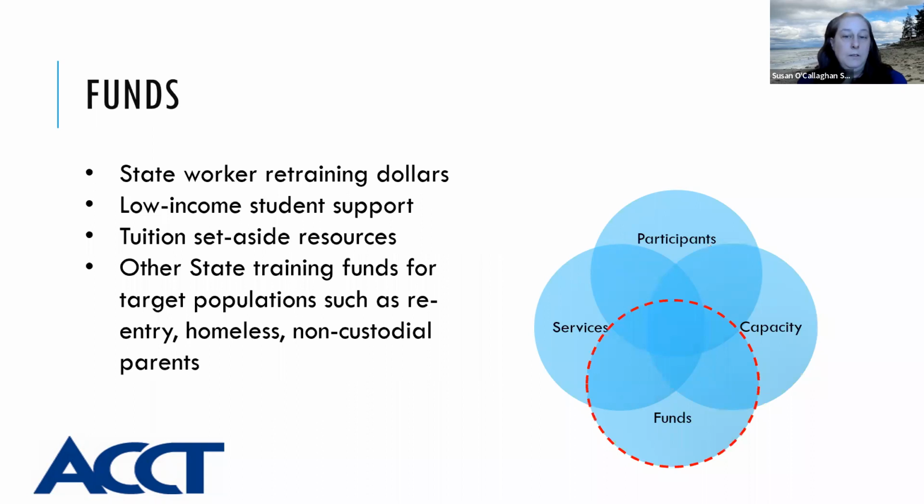Next slide, please. So moving around the Venn diagram, funds. Camille, you talked a little bit about this, but these are some examples of typical non-federal funds that might be coming to the college that you could be using to draw down reimbursement. Any funds that are state level or originate at the state to support students in your college, like worker retraining dollars, other low-income student supports, tuition set-aside resources, funds for target populations that states might have certain initiatives to support, like the reentry population, homeless individuals, or non-custodial parents. These are some solid examples of what types of funding you might be able to leverage.